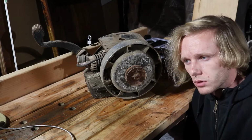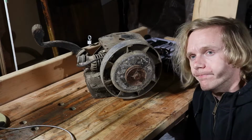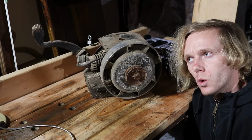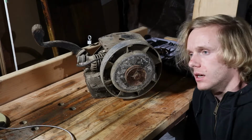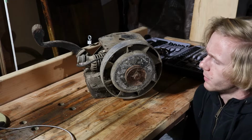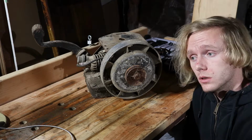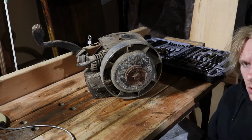I got it probably, oh man, it's probably been a couple months. 3 months? It's probably been 3 months. It's just been sitting. I had a lot of stuff going on in the truck. I don't remember when I picked this thing up. Picked it up from a guy out in the woods. Pretty cool dude. So yeah, we're gonna get right to it here.